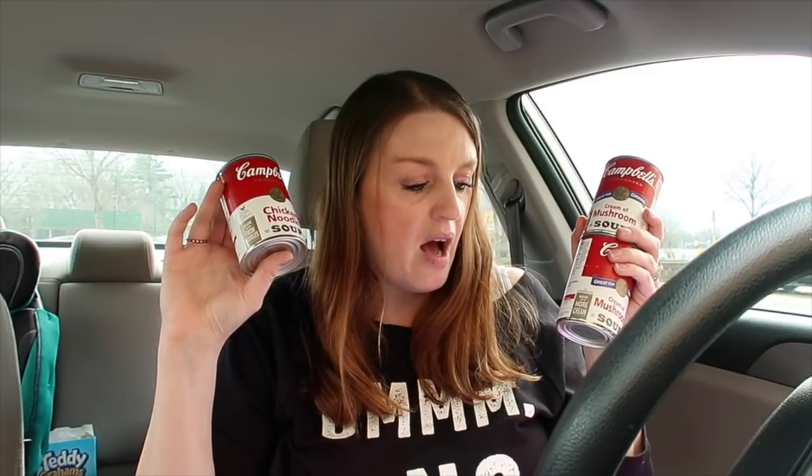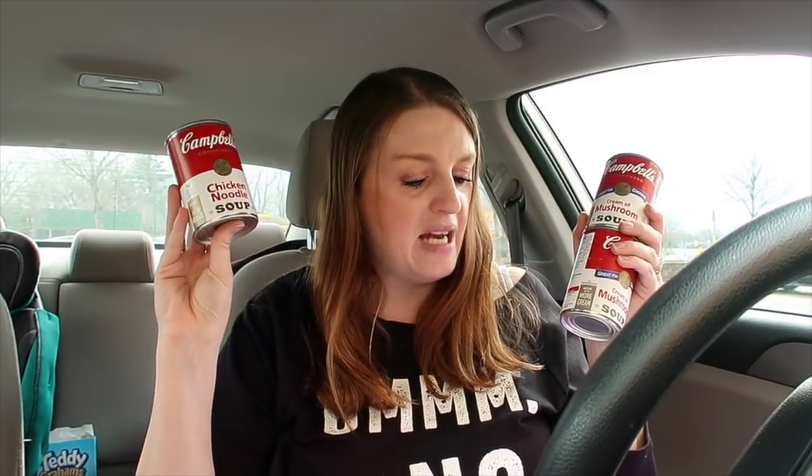So, these were 2 for $2. Now, watch out. There are some that are 3 for $4, but these are 2 for $2. We do have a 50-cent off of 4 coupon that you guys want to use that we got in our inserts, I think, last week. You would end up paying just $3.50. That comes out to be just 87 cents a piece for a can.